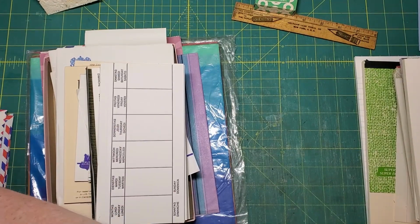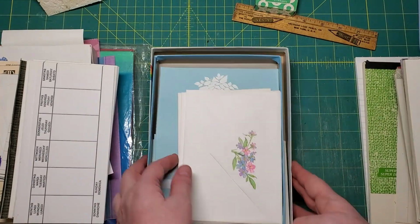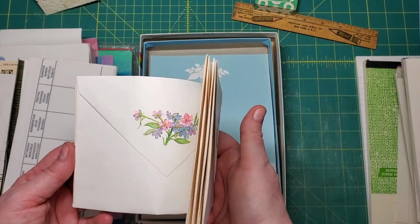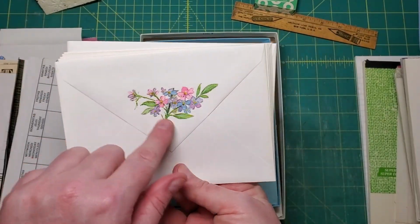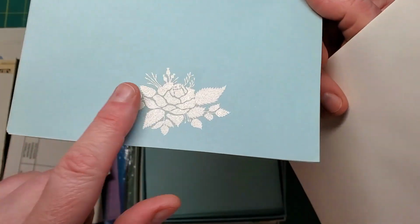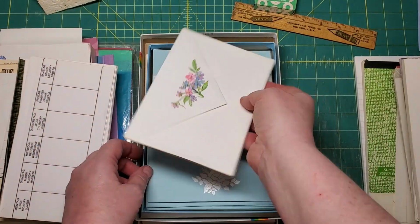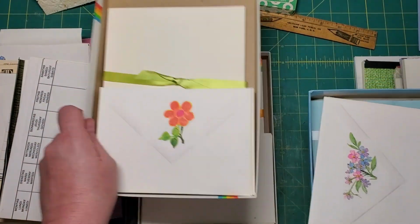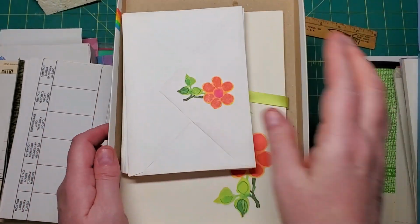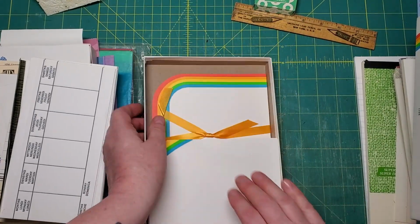She must have had quite a correspondence because there was a zillion cards and envelopes, a few vintage stationery. This didn't have any matching paper, but those envelopes look like little forget-me-nots. This one's pretty. It has an embossed rose. This one has a big orange flower on it. This one's a rainbow one. Does that look familiar? Kelly and Catherine.